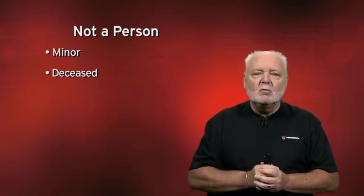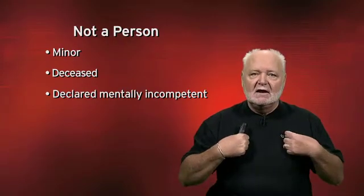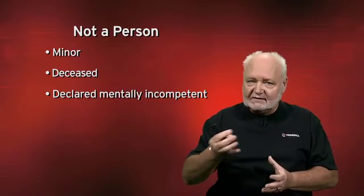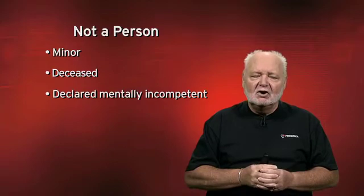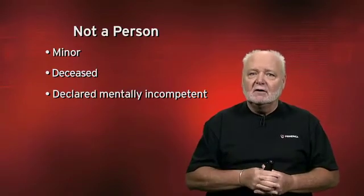Now, let's define who a person is not. The following would not be a person according to the USA: a minor, someone deceased, someone who has been declared mentally incompetent by a court. Now, I believe I said this earlier. For the test, make a person really easy under the USA. If it can open an account, it's a person.